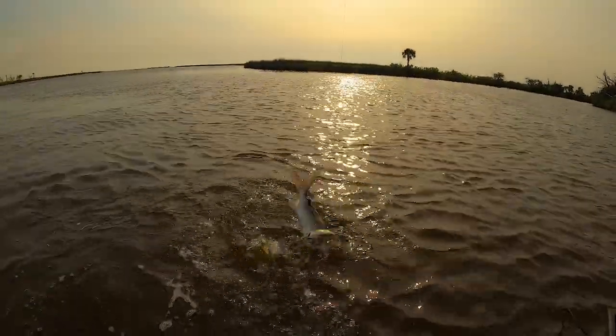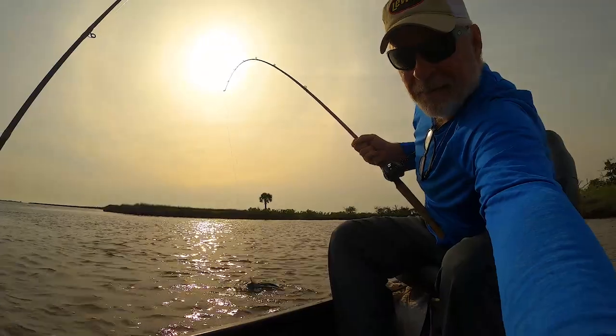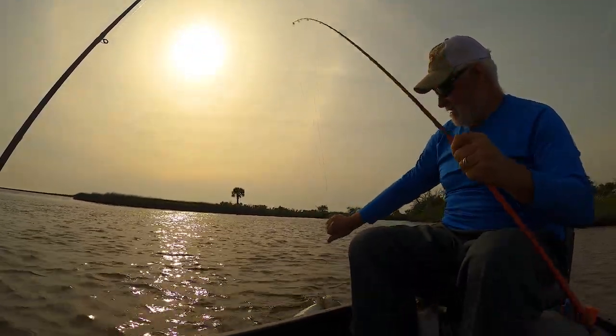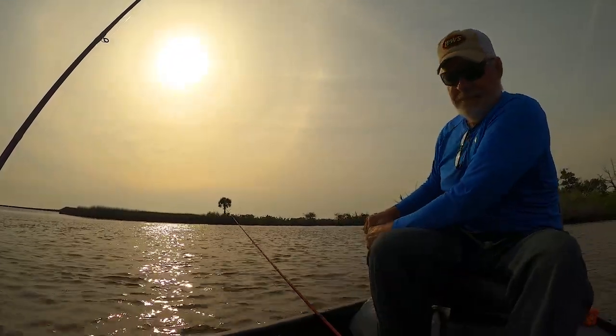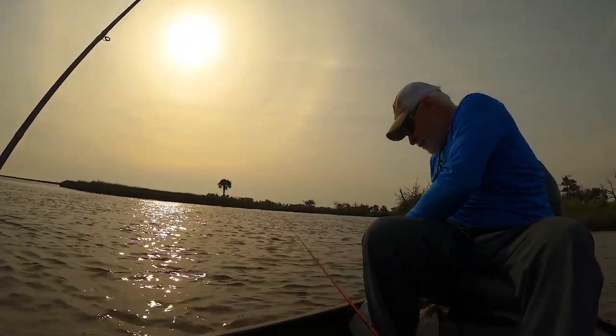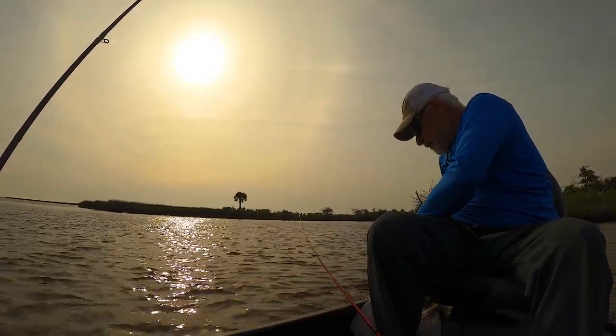Look at that thing, man. Look at that big old Sailcat. Eating that butterfish is even bigger than him, almost. Maybe not. What's up, Mr. Sailcat? You got side-hooked. He's not even hooked, guys. He's just side-hooked, so I get to keep my bait. Yeah. Thank you, Mr. Sailcat. I'll unhook you now.